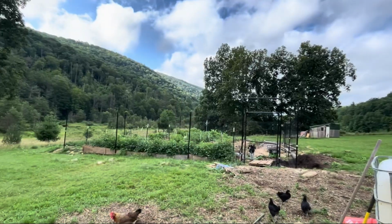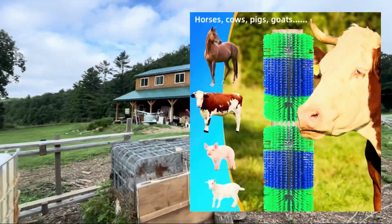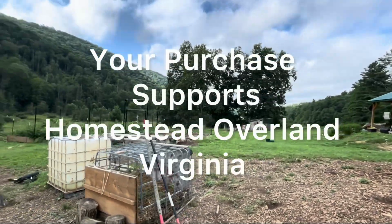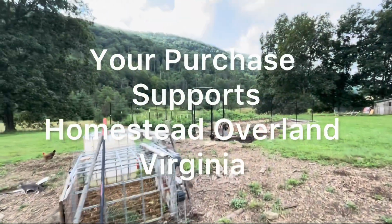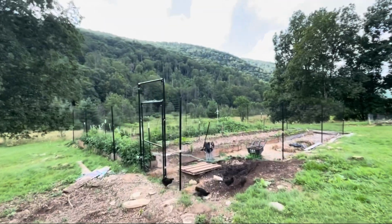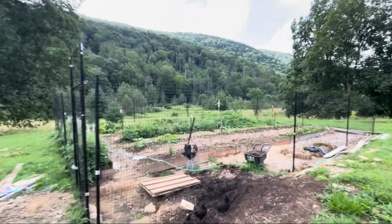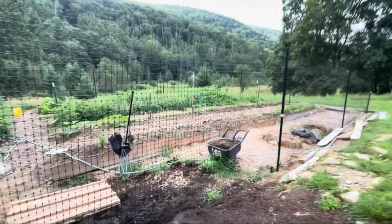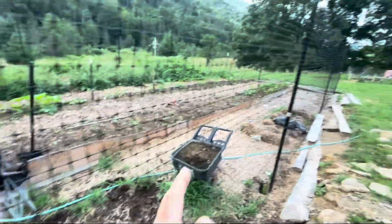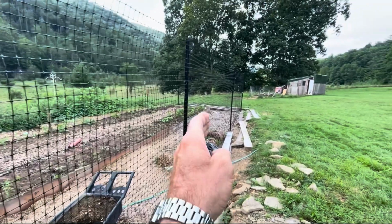See, if you look at our garden over here, let's go check out the garden real quick. They were scratching up against this fencing that we put in for deer. And man, this thing took a long time to put up. And we'll do a garden video later today, but they're going along this fence right here, and they're pushing it all the way in down here, and they're scratching, and they're pushing it all the way in like that. Now we've got to get them off of that.